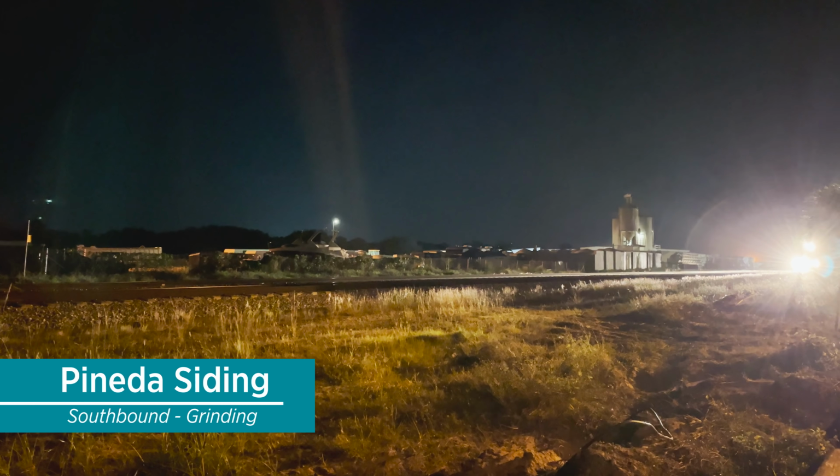So as not to waste time, the train ground the track on the siding as it was waiting for 107 to pass.